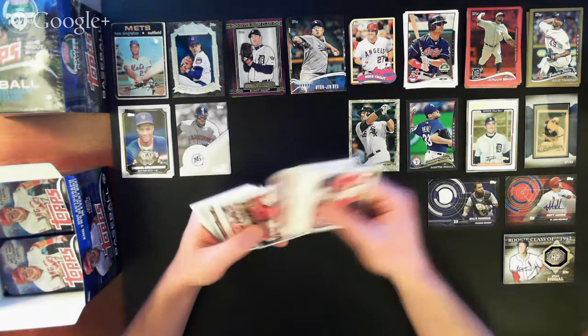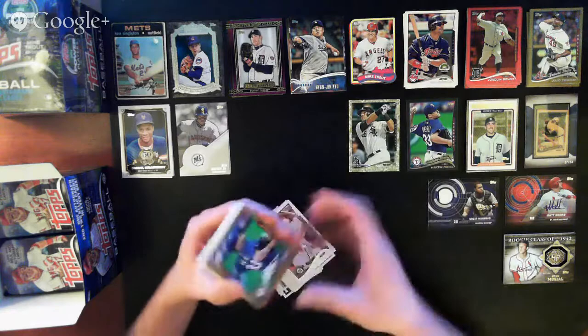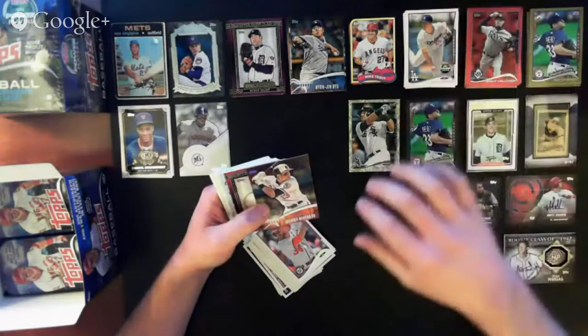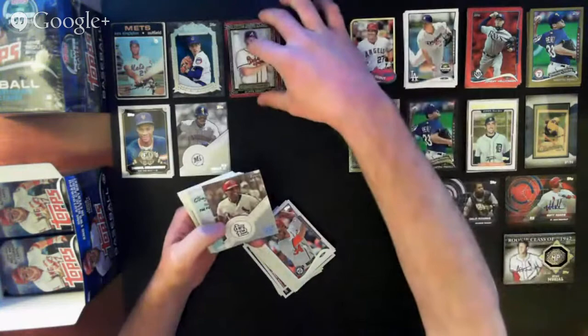Like we got a redemption for something coming up. Let's see what that is. Martin Perez, gold for the Rangers. Jeremy Hellickson, red foil for the Rays. Zach Greinke, Power Players code card. Manny Machado, future is now. Freddie Freeman, upper class. Albert Pujols, all rookie cup team.